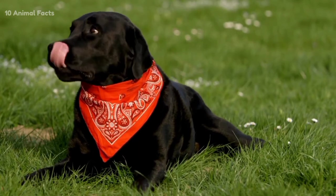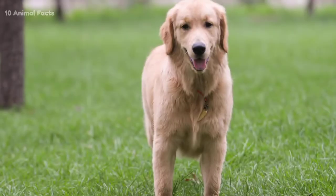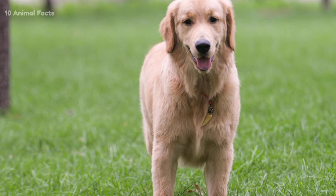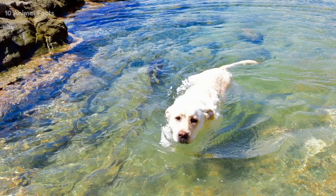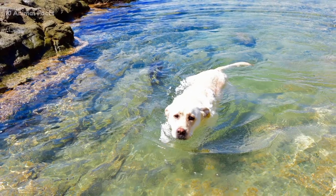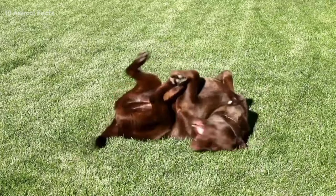A Labrador Retriever is susceptible to ear infections. Labrador Retrievers are prone to ear infections because their large floppy ears are a breeding ground for bacteria. Keeping them clean and dry is important to prevent ear infections. Always remove excess ear hair and look for signs of infection.